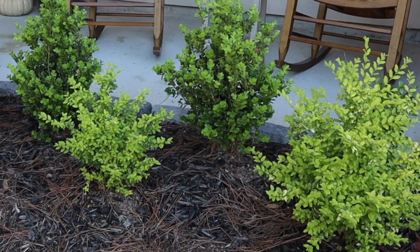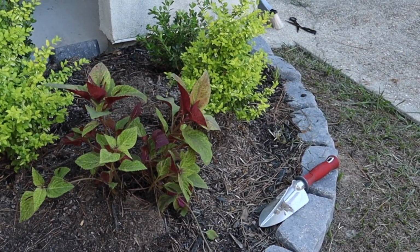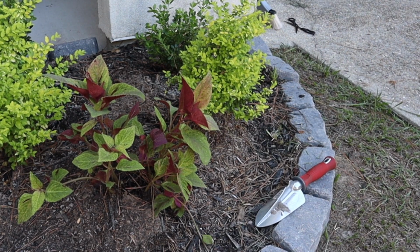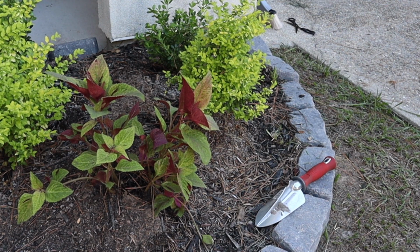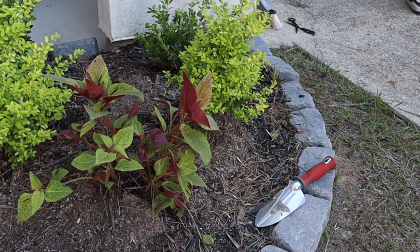Oh, cool. What type of plants are those? I don't know what these are called actually. Okay, this says Coleus. Coleus. Cool. Yeah. So they just kind of look like fall colors to me. Yeah, they look pretty. Thank you, Brother Bear.